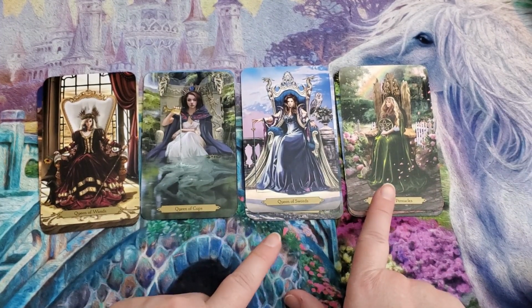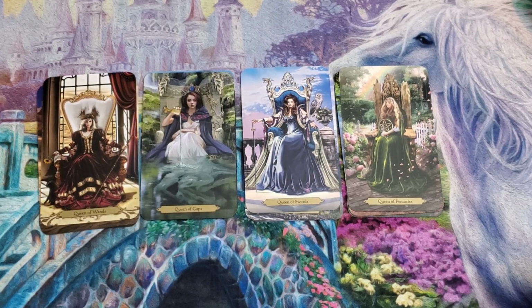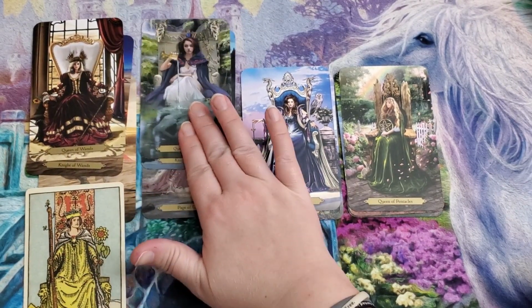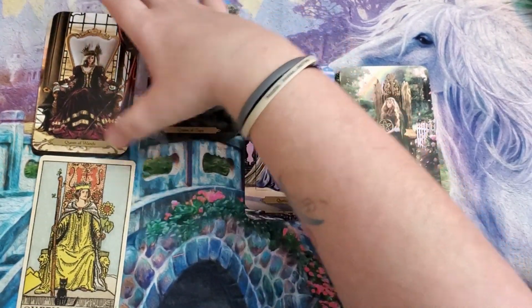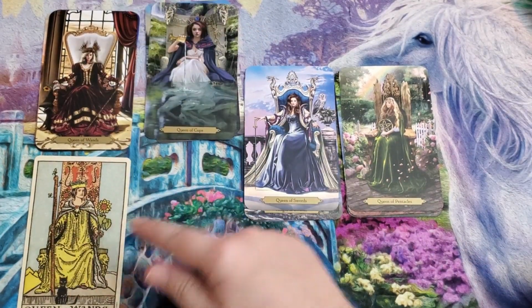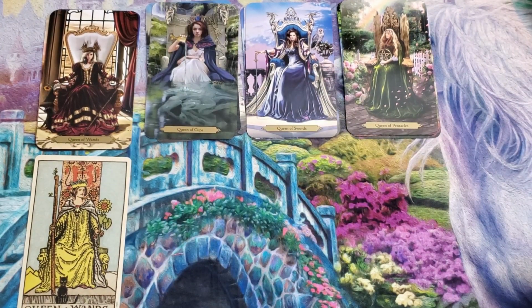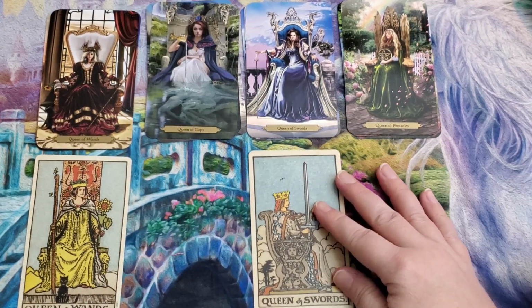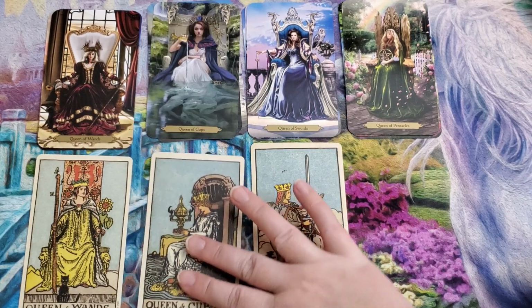The positioning here is, I believe, similar to Rider-Waite. Let's take a look at our Rider-Waite queens real quick. So our Queen of Wands, can I get them all in frame here? Kind of. I'm going to move our piles up a little, just for comparison's sake. Our Queen of Wands typically looks straightforward, so those are very matching. And then our Queen of Swords is typically side view in Rider-Waite-Smith. And then our Queen of Cups is also typically a side view.